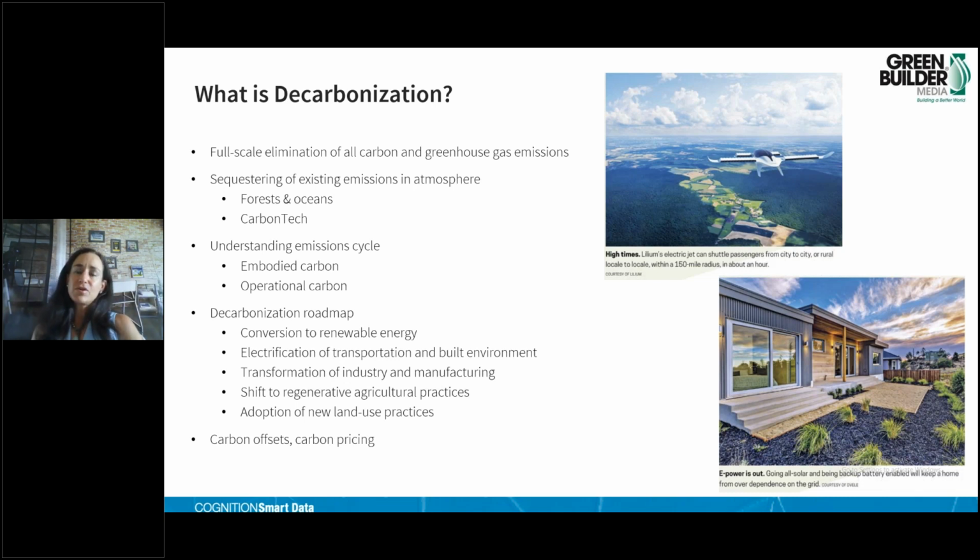And then operational carbon is, for example, in the built environment, it's really let's say how much carbon does a building or a home use during its operation. So that has to do with things like energy efficiency. To get to decarbonization, we kind of know what the roadmap looks like.